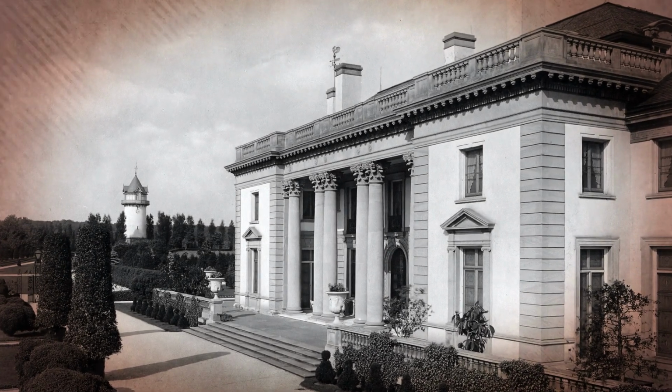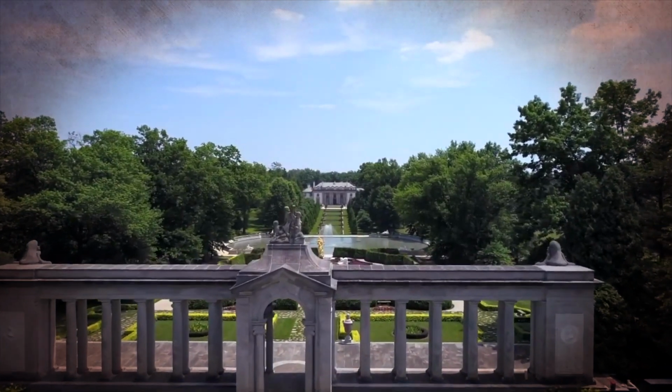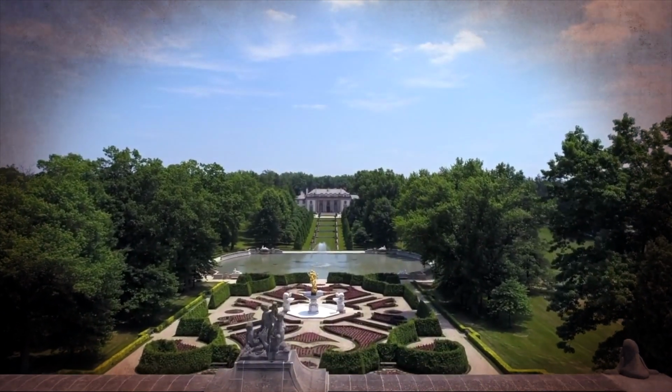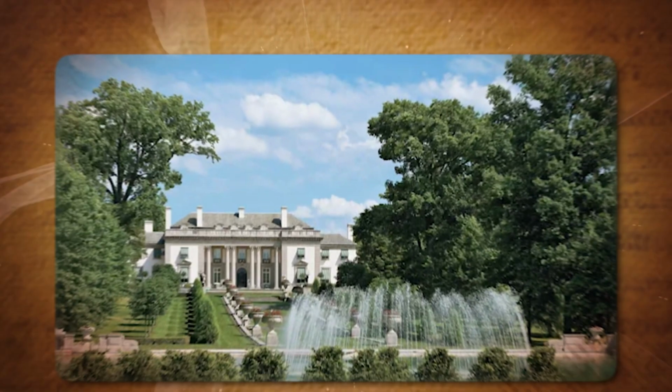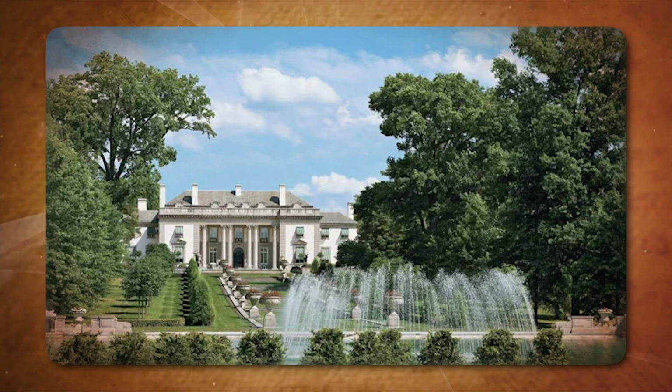Inside Nemours Estate, the rooms are filled with luxurious furniture and decorations. Alfred I. DuPont loved French culture and art, and this is clear from the many French antiques and artworks displayed throughout the mansion. The large windows, high ceilings, and intricate moldings add to the elegant feel of the home.